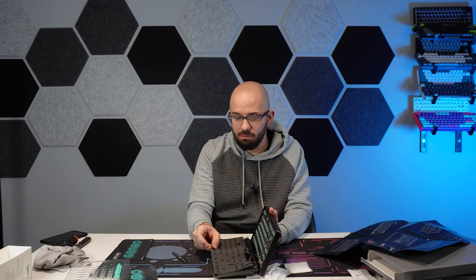To put it together or take it apart, it's the exact same way I did it earlier. You have 10 screws right on the bottom. Shouldn't be too much to watch for. Shouldn't be anything it can really bind up on, but you know, be careful. If something doesn't feel right, open it back up, take a second peek.